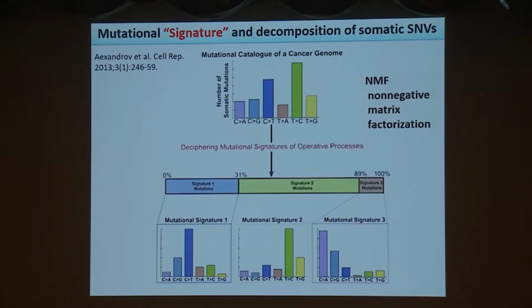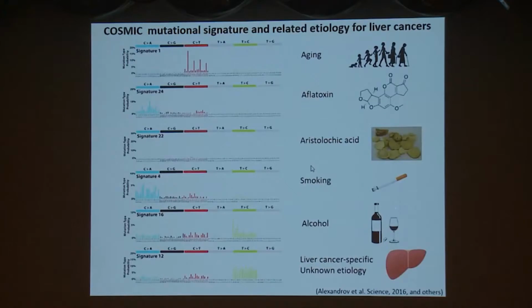The next step was trying to understand mutation signatures. We have detected several thousand mutations in the whole genome. In the mathematical analysis, we analyze the convolution of somatic mutations like this. Basically, it is based on substitution patterns, and the mathematical analysis classifies mutations into signatures 1, 2, 3, 4, 5, 6, 7, and many more. Now the international community has around 30 to 40 mutation signatures.